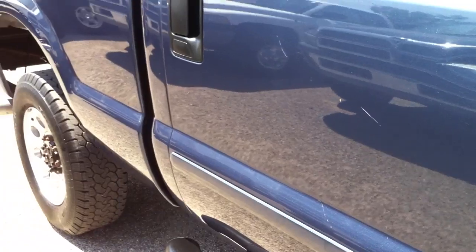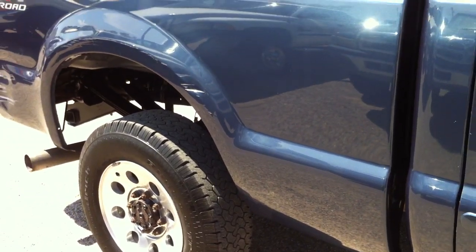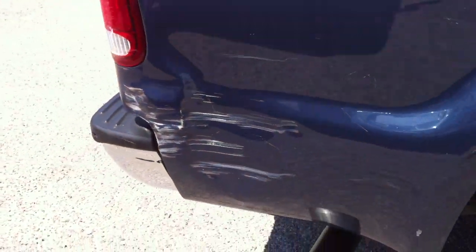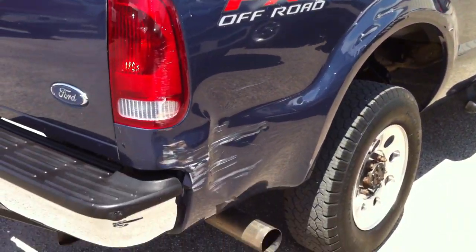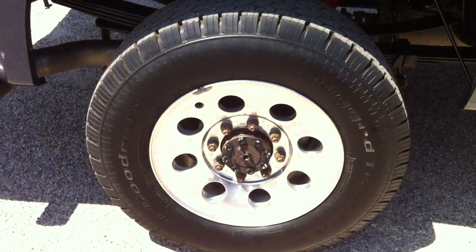There's a nick here and a scratch here. Anyway, there's a couple scratches here. Could use some touch-up paint, but we don't like to touch anything up because we want you to see it how we got it. It's got some scrapes on this fender and this. If I were fixing anything, that's what I would be fixing. I would fix this and around that wheel well, and then touch up the rest of the truck. But with the miles on it, it's just going to be somebody's work truck probably, so what's the point?